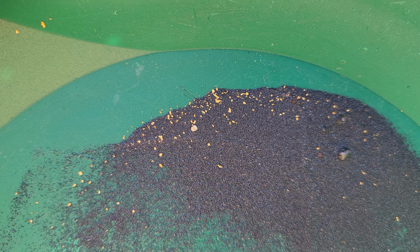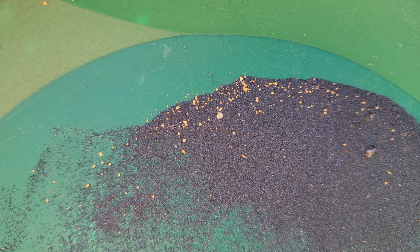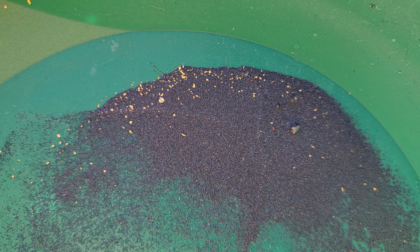So really, I think this is only about 3/4 of the gold that's actually in this pan. But this is really good. This is a lot of gold. So I'm gonna keep working this hole right here, and we're just gonna keep getting the gold. I think we found the pay streak.